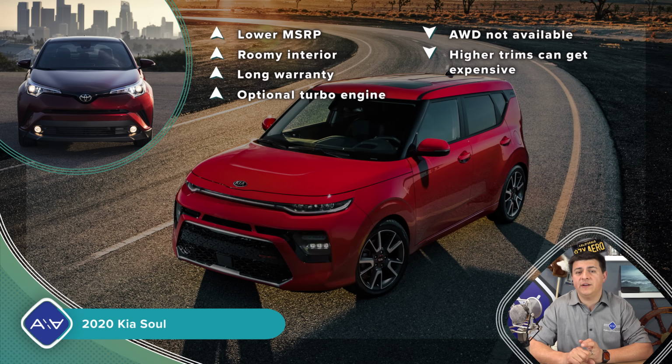And speaking of cargo areas in the back, that takes us along to the Kia Soul, the former bestseller in this segment. Whether you want to call the Soul a pregnant hatchback or a crossover, that's up to you, but it is front-wheel drive only, just like the CHR. As I've said before, in general terms, I don't think the lack of all-wheel drive is a huge problem for most Americans out there because the majority of subcompact crossovers are sold without all-wheel drive in the US.